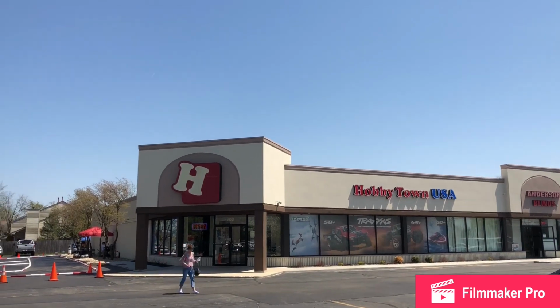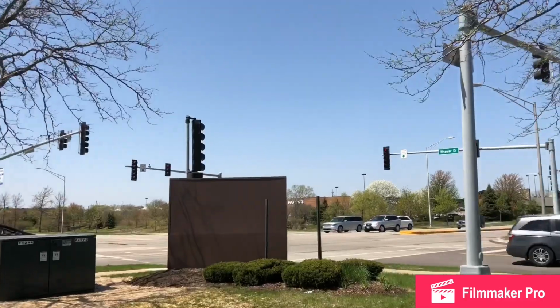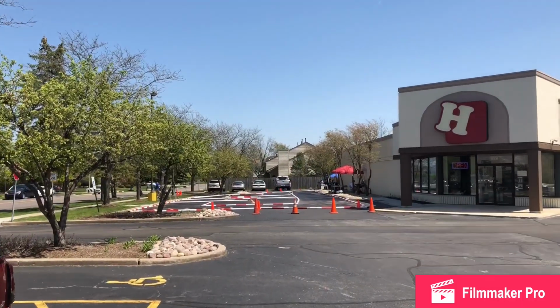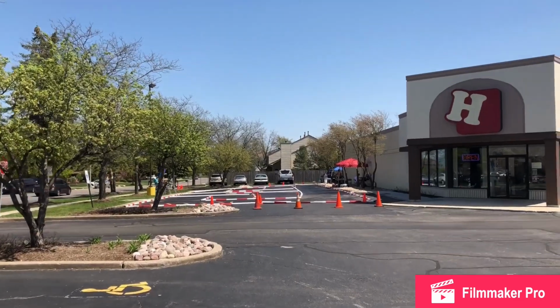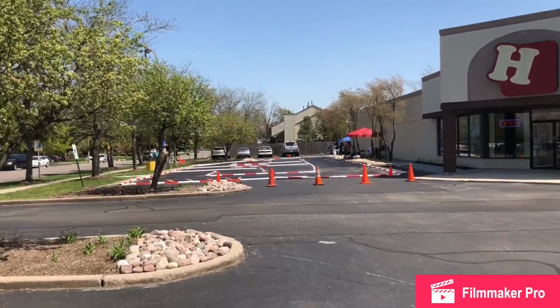Okay, it's Saturday, May the 5th at HobbyTown in Orland Park, 94th and Wheeler Drive. And it is the return of the Sidewinders, guys, for racing this summer. Today is just a test and tune day, but I bought a truck full of cars and let's get them out here.